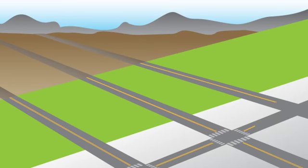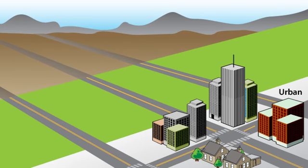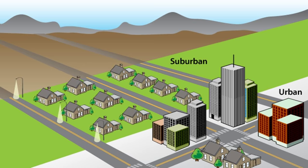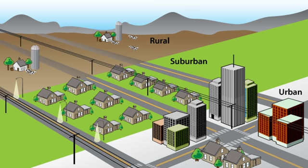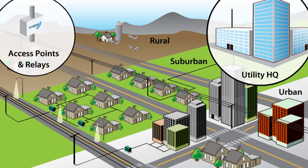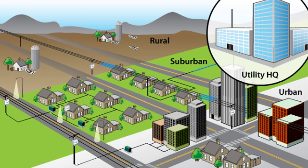Your utility is like most, you serve a variety of customers living in urban, suburban, and rural environments. You can and should have an integrated solution, and you should consider your operating territory as an integrated entity. The first and most important step is to choose the right network. If you don't get the network infrastructure right, you'll be rebuilding for years.